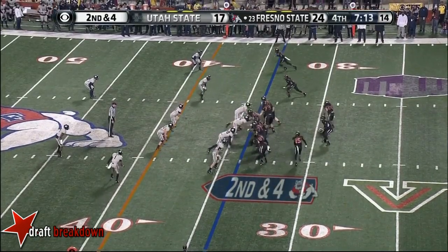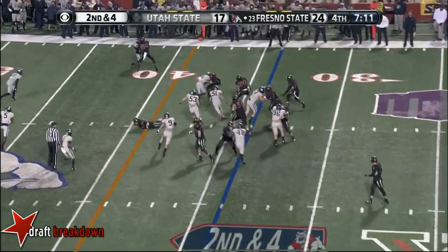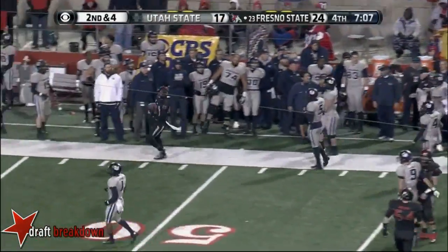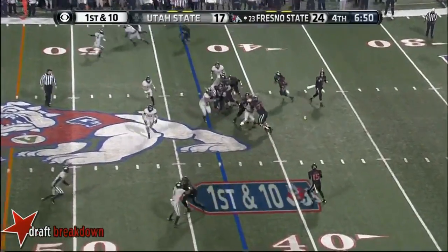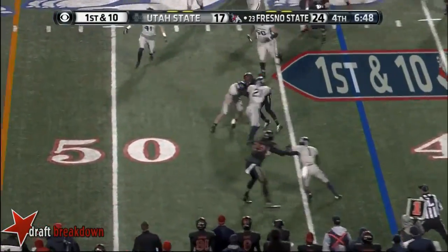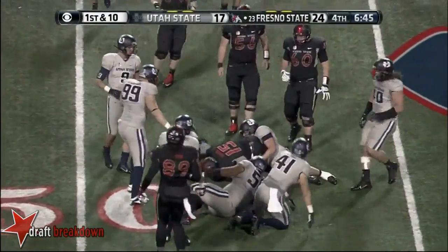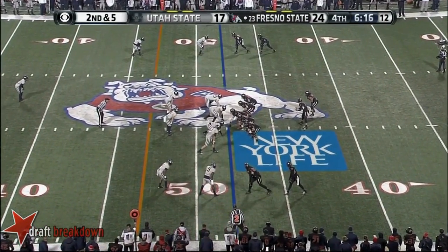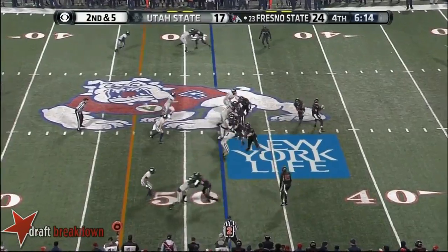2nd and 4. They flip it to Adams, running right side. Has the first down for Fresno State. Setting them up perfectly for some other perimeter plays in bubble screen. Right back to Adams. Brian Sweet comes up to make the stop. Derek Carr over 400 yards passing now in this game.